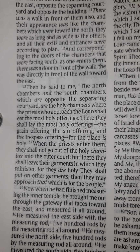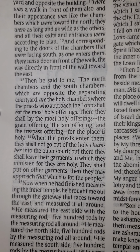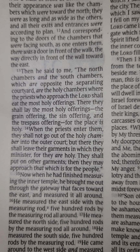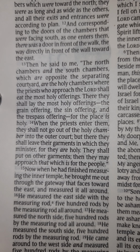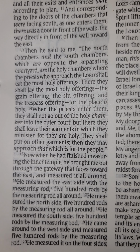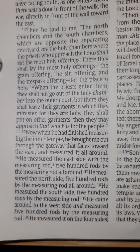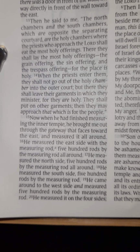Then he said to me, "The north chambers and the south chambers, which are opposite the separating courtyard, are the holy chambers where the priests who approach the Lord shall eat the most holy offerings. There they shall lay the most holy offerings, the grain offering, the sin offering, and the trespass offering, for the place is holy. When the priests enter them, they shall not go out of the holy chamber into the outer court, but there they shall leave their garments in which they minister. For they are holy. They shall put on other garments, then they may approach that which is for the people."